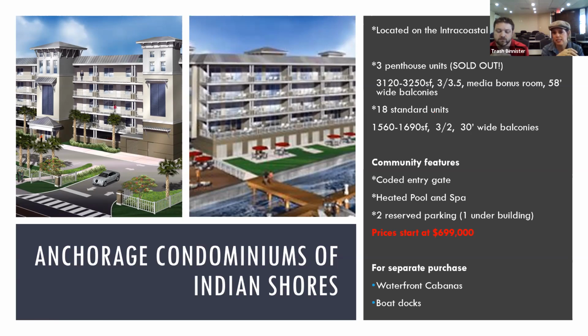And then there are 18 standard units that are about 1,560 to 1,700 square feet. They're all 3-bedroom, correct? Correct, yes, and 2 bath, and then 30 feet wide balconies. They're going to be featuring a coded entry gate, heated pool and spa. You get 2 reserved parking spots. 1 will be under the building.